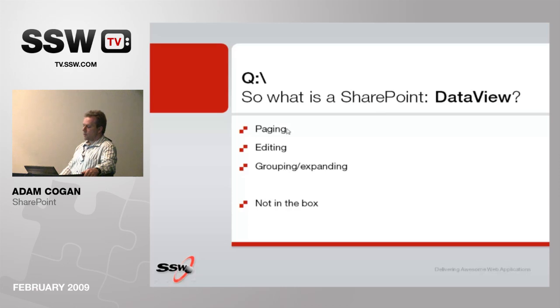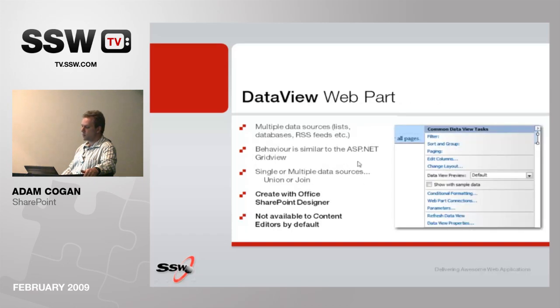Then you've got this data view. That gives you paging, editing, grouping, and expanding, but it's not in the box. You basically need the developers to configure this thing up. So you can use multiple data sources. That isn't what you would be used to with a grid view. It's pretty similar to the grid view. You can do unions and joins, but you have to do the whole thing with SharePoint.